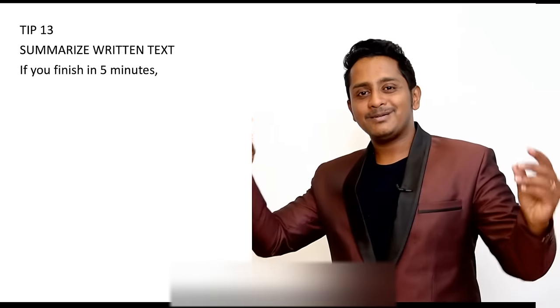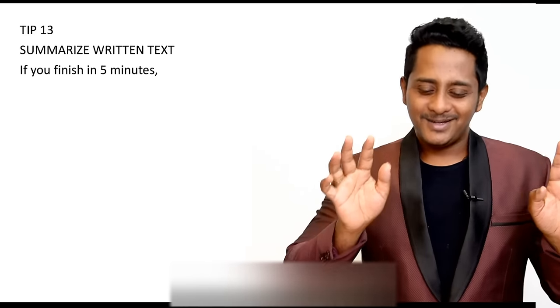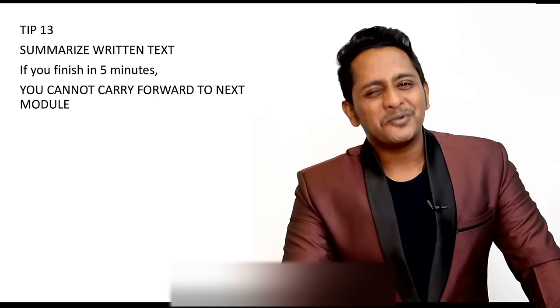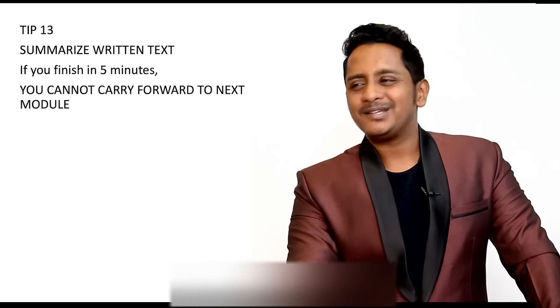If you finish in 5 minutes, the remaining 5 minutes I will use for the essay. Essay becomes 25 minutes? No, you cannot carry forward the timer. So the idea is useful if you're very confident, then move on. Otherwise, use the time. Tip number 14.